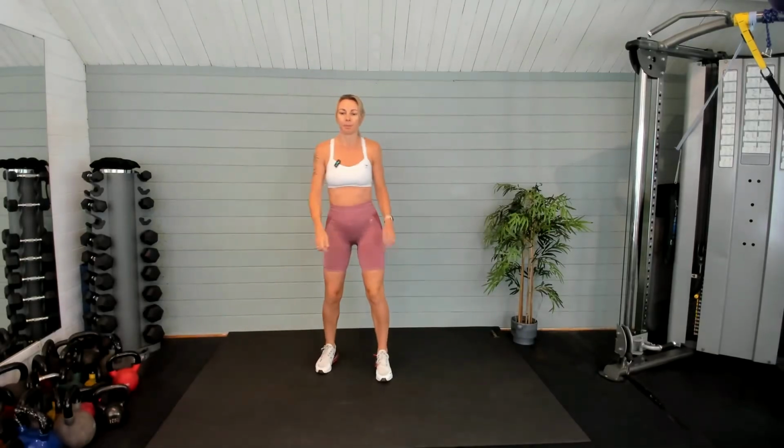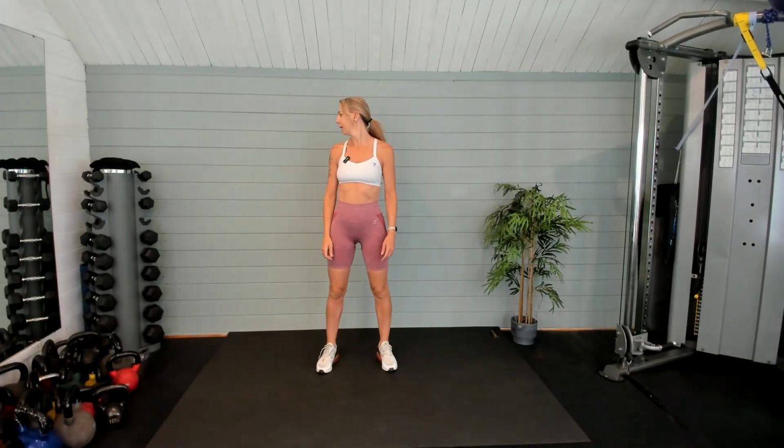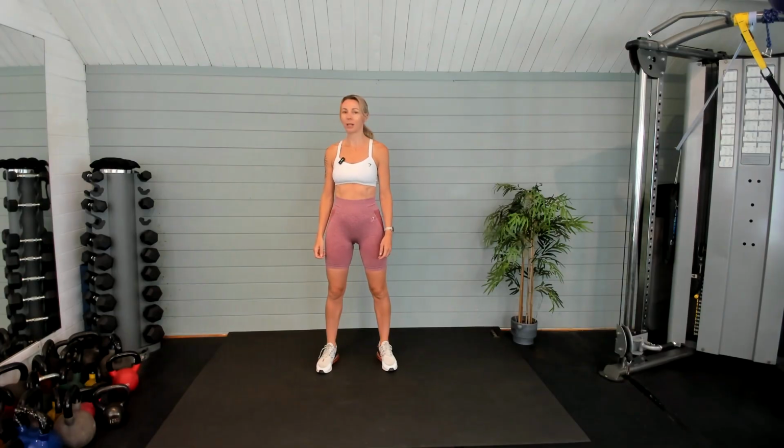So, looking over your shoulder, center, and other side. And just keep repeating. So today is full body strength class, looking up to the ceiling, chin to chest. Full body strength, and I am mainly going to be using dumbbells today, with the exception of the last exercise, which I will use kettlebells.